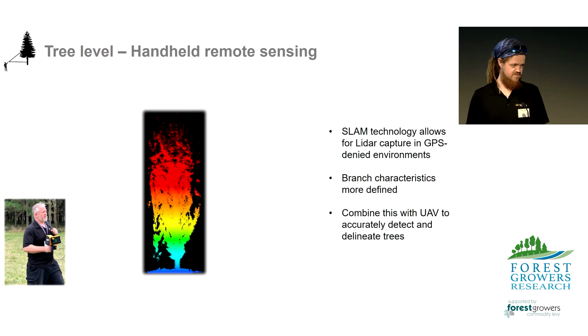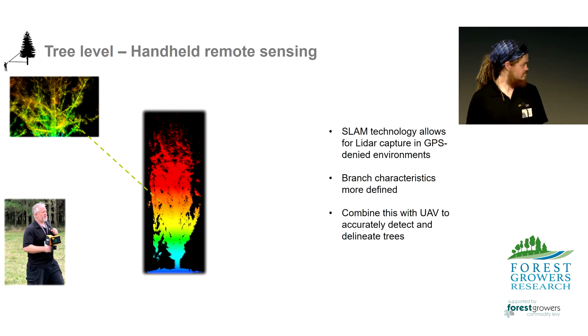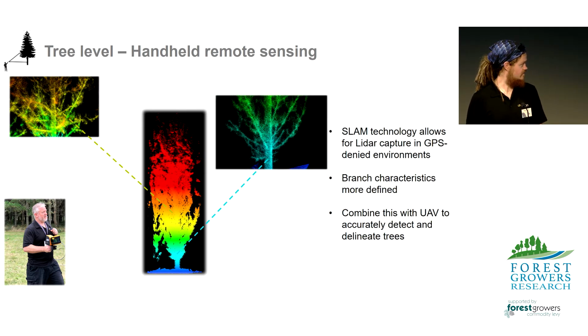And these scanners also use something called SLAM technology. LiDAR sensors use GPS traditionally to know their location and measure the distance of objects from them. But with SLAM, it no longer needs GPS, so we can actually work in GPS-denied environments such as under canopy. Just an idea of the level of detail that we can get from these scanners.